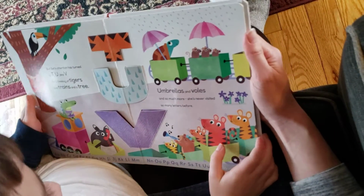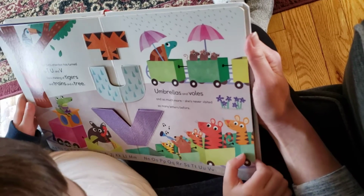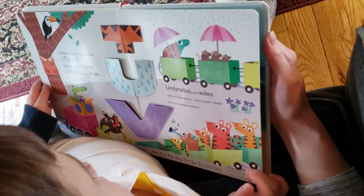But Bet's attention has turned to T, U, V. She's thinking of tigers, trains, and a tree. Umbrellas and voles and so much more. She's never visited so many letters before. Turn gently.